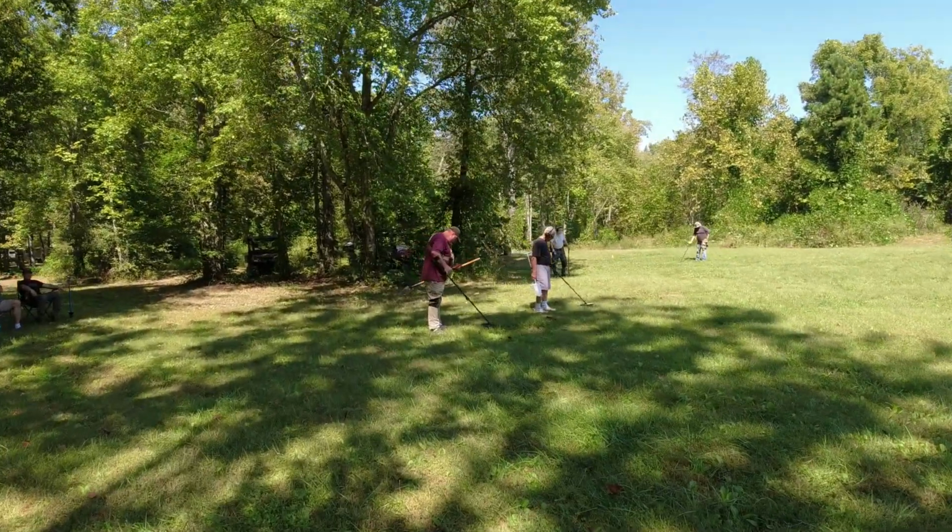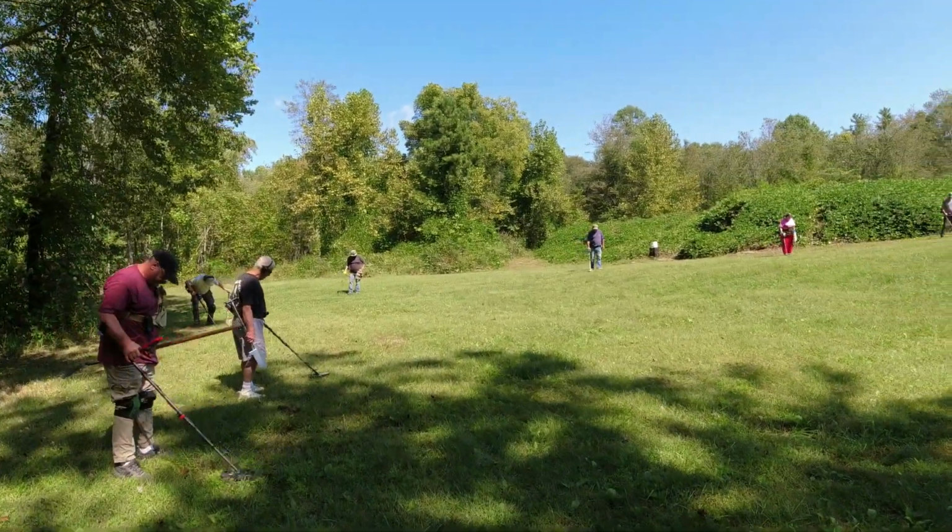Second seeded hunt has begun. There they go.